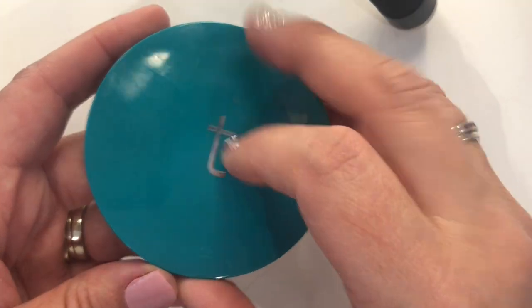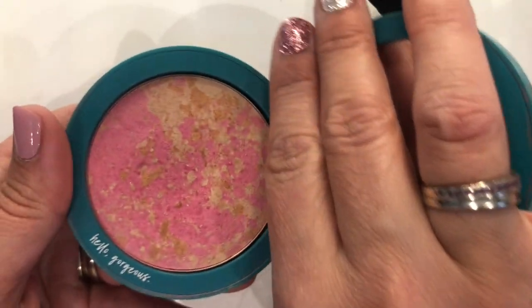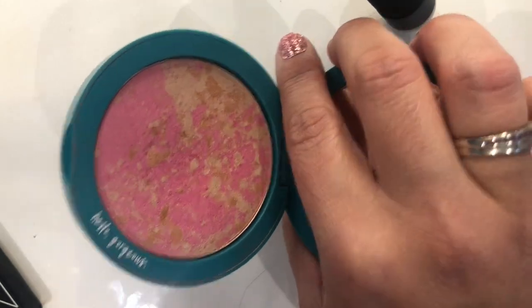This is a beautiful one from Thrive Cosmetics. It's in Rosy. It is a very, very glowy blush. It is beautiful, but if you have texture on your face, I think it emphasizes that texture. So just kind of keep that in mind, but very beautiful.